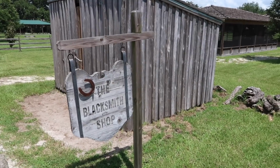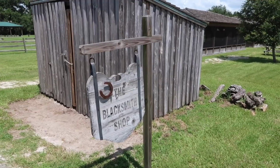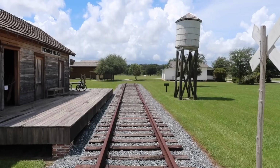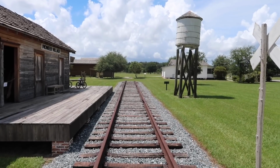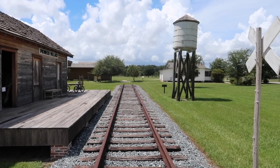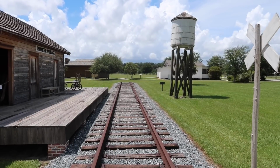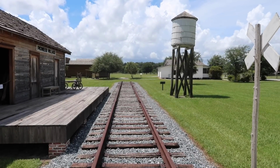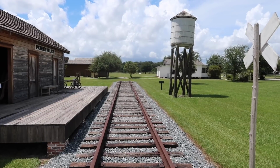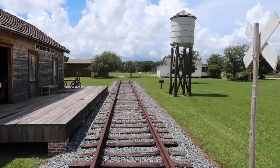Not everything is accessible. For example, the blacksmith shop is sealed and locked up. You can almost picture a train pulling in here. Any minute now. I'm waiting for it. Getting some serious Sergio Leone vibes. Could be invisible, could be a ghost train. It's a ghost train.